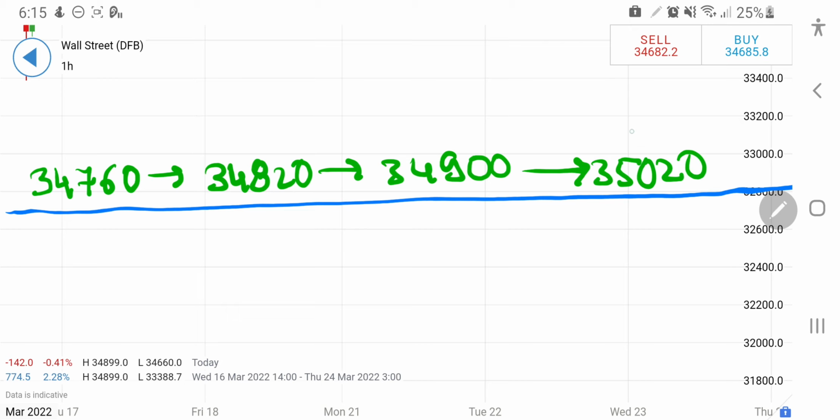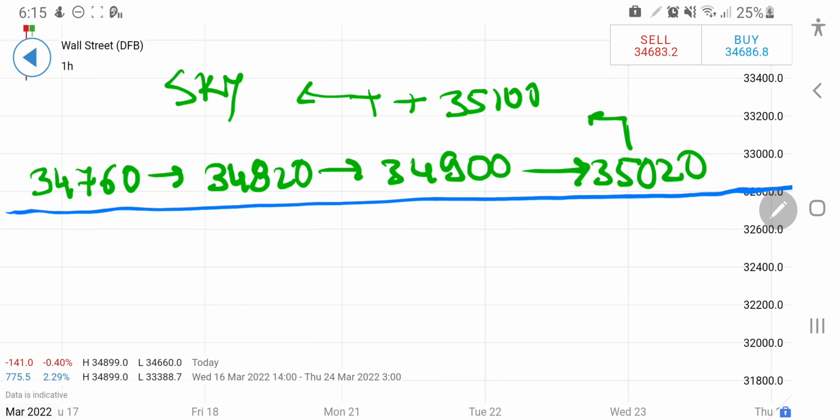It may break this. Beyond that, 35,100 can also be seen, and above that, plus levels will come into picture. It can go up to any extent. Sky is the limit. So that is the long entry. Probable confirmation of bullishness is beyond 34,900. If it breaks 34,900, one can remain long for the rest of the day, rest of the week, and you can expect it to rise strongly towards the 35,300, 400 zone.